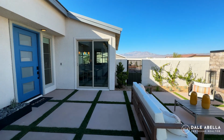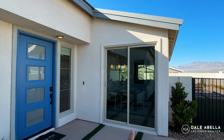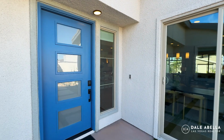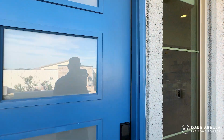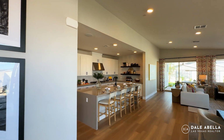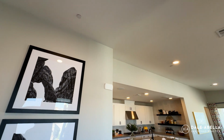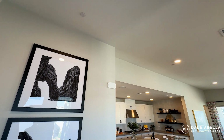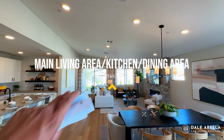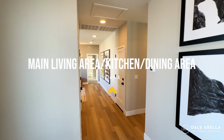Okay, guys, check out this beautiful courtyard area. That is upgraded, by the way. Standard, that'd be a window, but you can opt for the slider. So welcome to the entry door. Welcome in, guys. So here you're gonna have really high ceilings. Again, it's gonna be like 11 to 12 foot ceilings in this area. But once you start heading over there, there's gonna be like 9 foot ceilings.